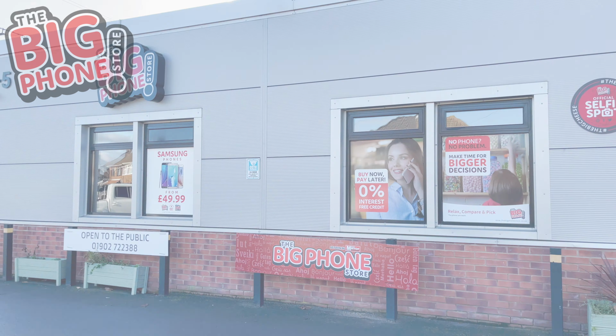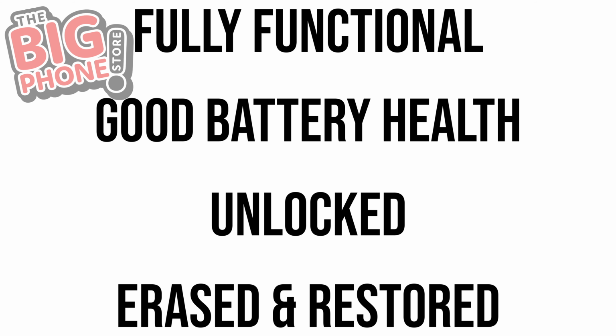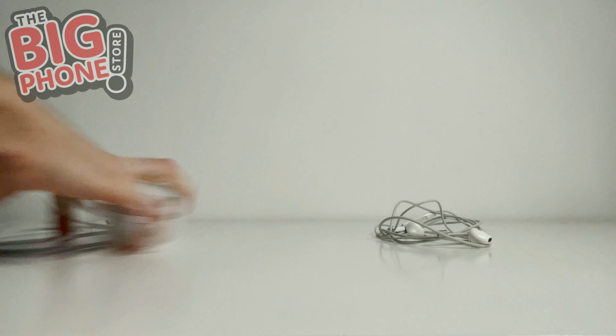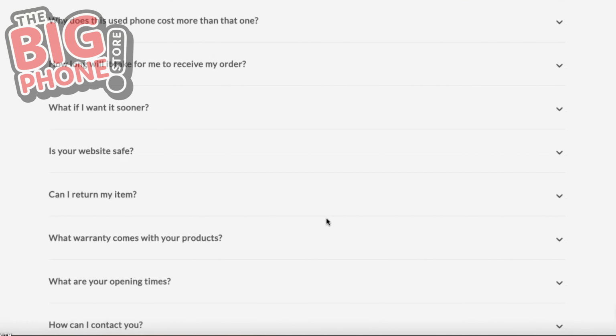Here at the Big Phone Store, we make sure the phone is fully functional, has good battery health, is unlocked, ready to activate, and is securely erased and restored. They may be missing things like original packaging, chargers, headphones, but they usually do come with warranty. Check out the Big Phone Store for more details on our warranty terms.